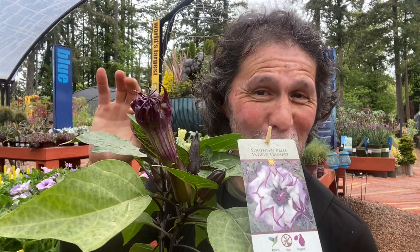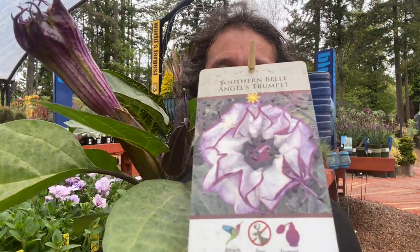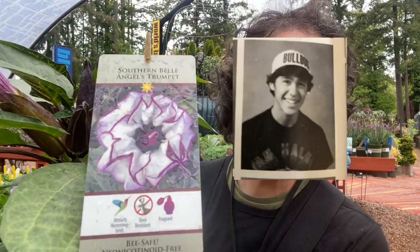I do have to show you one that is very, very interesting. And I'm showing you this because it's always in high demand and short supply, but yet it is a really unique bloom. So take a look at this bloom. I can only show you a bud, but at the same time, I'm showing you a picturesque photo. This is like their high school graduation photo. So yeah, that's what I look like.